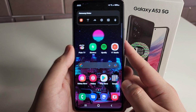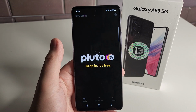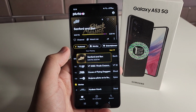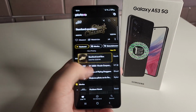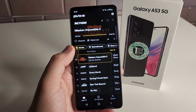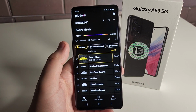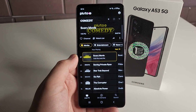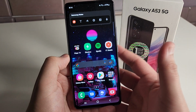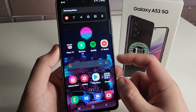Next application is going to be Pluto TV. Now I'm sure a lot of you know about Pluto TV already, but this is completely free. This application streams completely free movies and TV shows. They do have ads, but as you guys see, we have Sanford and Son right here. You guys can watch these live. They're just going to have little ads on here, but it's definitely worth it. Obviously, Mission Impossible 2 is on here as well. We got Scary Movie. It's literally like on demand, or I think they call it Spectrum nowadays, where you just clock in and you watch whatever you want. So pretty cool, kind of nice to get that on demand feeling on a phone again. Really cool application if you guys want to watch some movies and TV shows, especially classic ones.